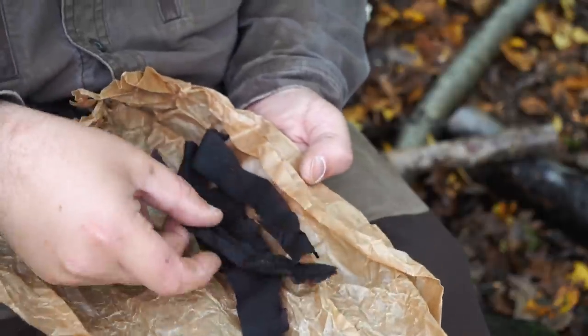Oh, it's about time to have a little bit of a break. You may remember on my truck camping trip, I picked a load of berries, and this is the result. My fruit leather or fruit jerky, whatever you'd like to call it. Love this stuff.